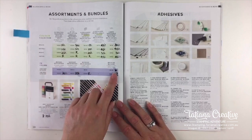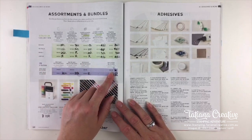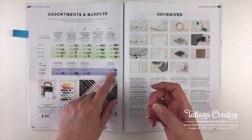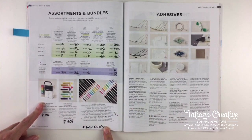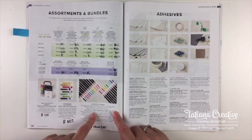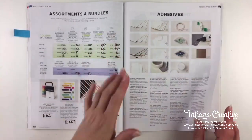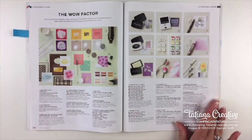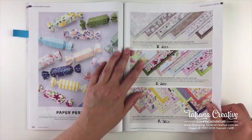And then also, I should take note, for the 2022 to 2024 Stampin' Write markers, they too are going, but being replaced with a new one, so there's a new number. The Many Marvelous markers are going, soft pastels are going, the watercolor pencils, the first assortment is going. No adhesive changes to any of this range. All the DSP is pretty much discounted except for a few.